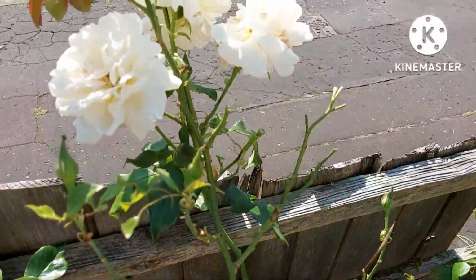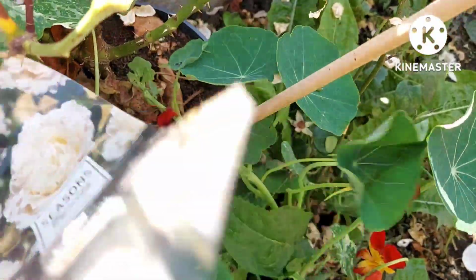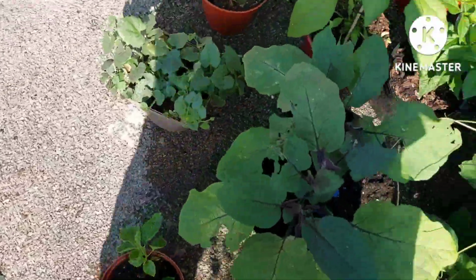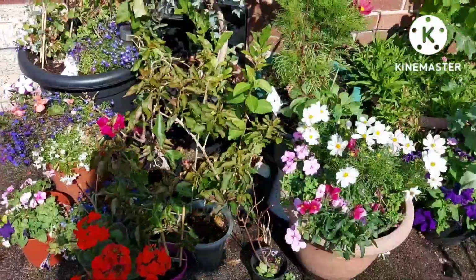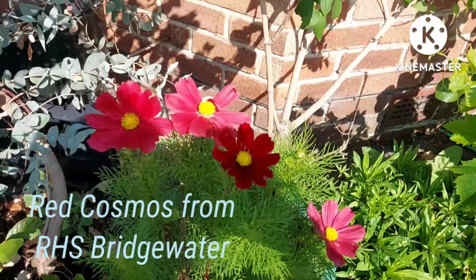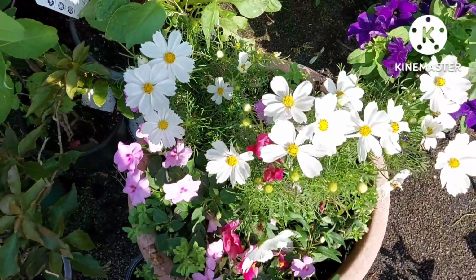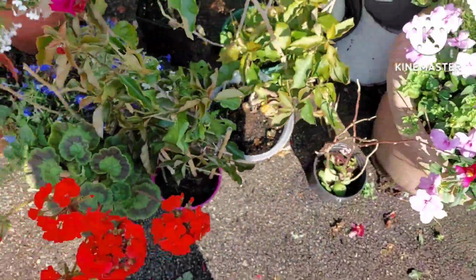And my roses, I've just finished deadheading. Lots of roses on here. I've just finished clipping those off, and hopefully it'll produce another flush of flowers. And give them plenty of water. I do it in the morning, so all these have had a good watering this morning. I've got some cosmos over there. That's a deep red variety. I got this from RHS Bridgewater, and they go very well with the cosmos down here. It's a dwarf variety, a white variety, so it's a nice contrast.